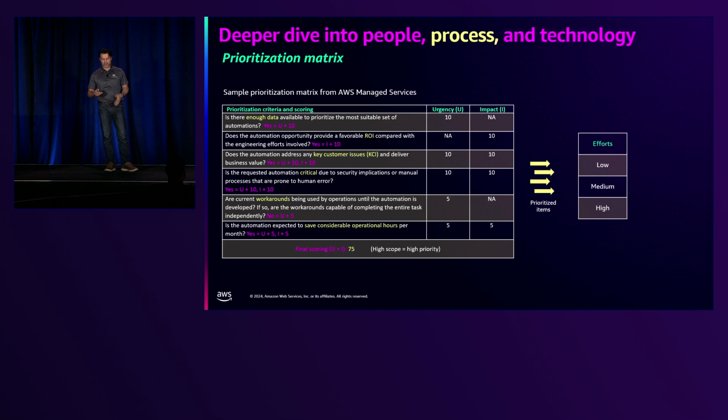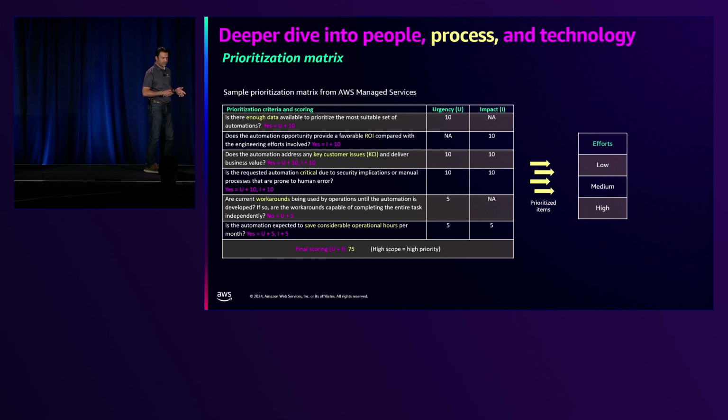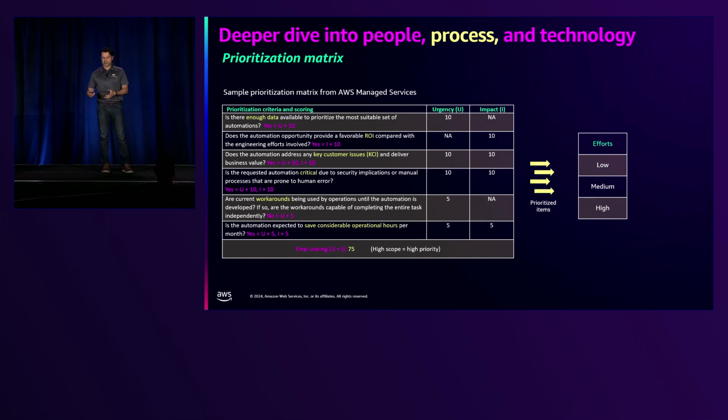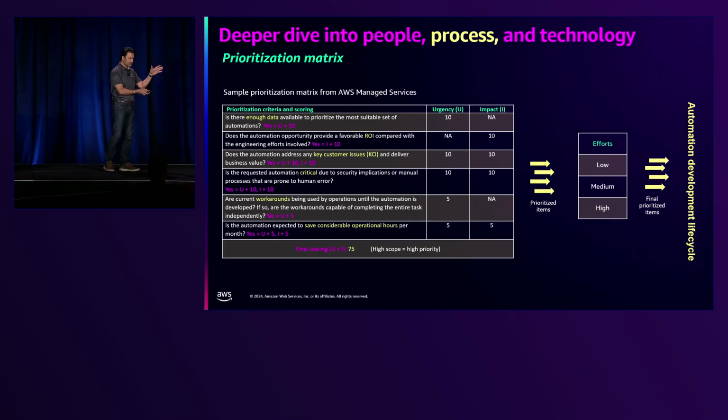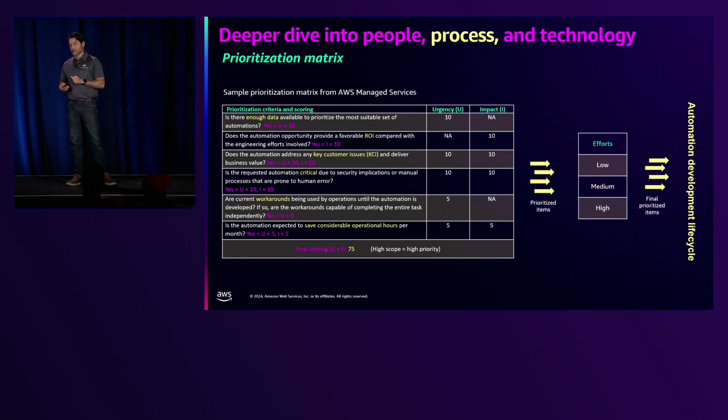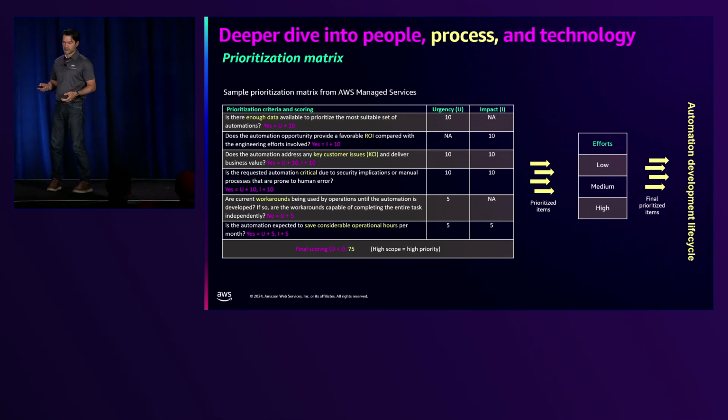Now this is our first lens, we get the prioritized item. Then we also pass it through a second lens, which is the effort. How much development effort we are going to spend on this automation, in order to understand how we get a quick benefit or return for the investment. And then we get a final prioritized item. Now these items, we pass on to the governance team, pass on to the development team, and they use the automation development lifecycle.